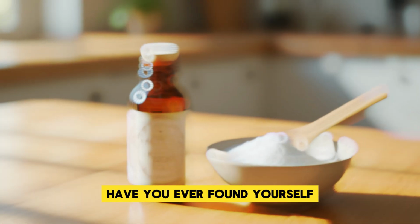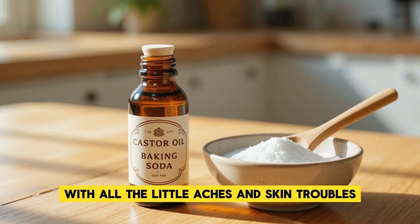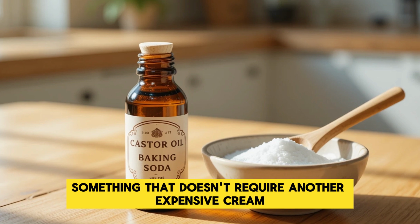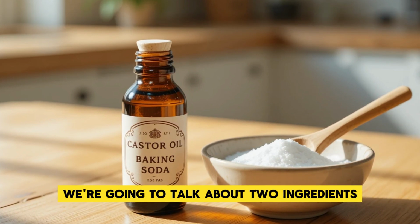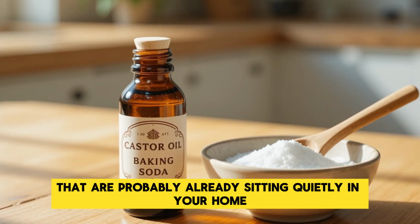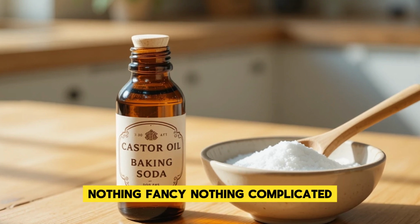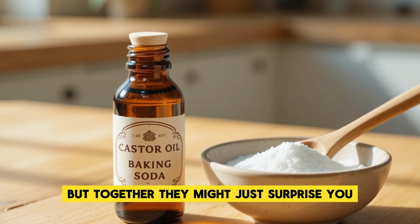Have you ever found yourself wishing for something simple that could actually help with all the little aches and skin troubles that come with age? Something that doesn't require another expensive cream or another pill to keep track of? Well, today we're going to talk about two ingredients that are probably already sitting quietly in your home: castor oil and baking soda. Nothing fancy, nothing complicated. But together, they might just surprise you.